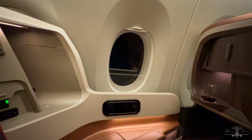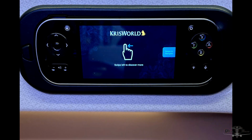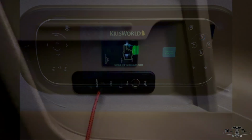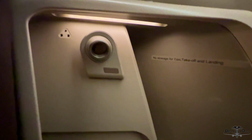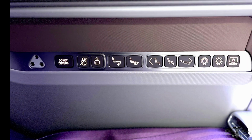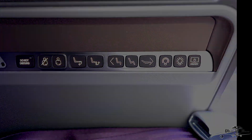The IFE remote is located on the side opposite of where you enter and features all of the buttons you'd expect on a remote. Moving closer to the backrest are a few plugs for power, USB, and HDMI. Above these are a personal reading light and headphone jack. On the opposite side of the IFE remote are your seat adjustment buttons, FA call button, and lighting controls.